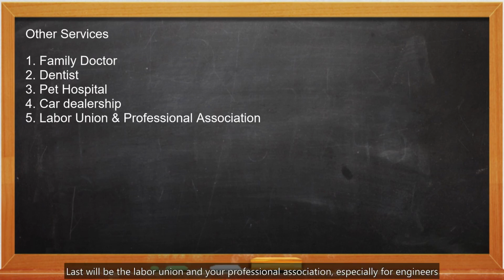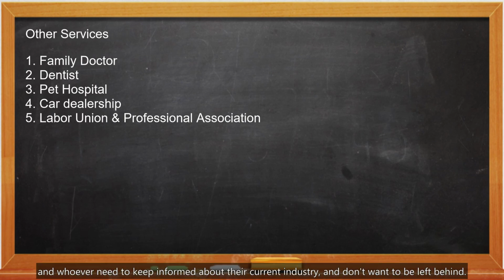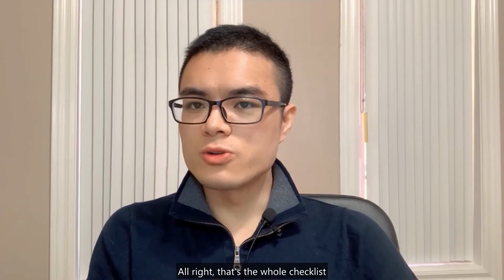Last will be the labor union and your professional association, especially for engineers and whoever, to keep informed about their current industry and not be left behind. All right, that's the whole checklist.